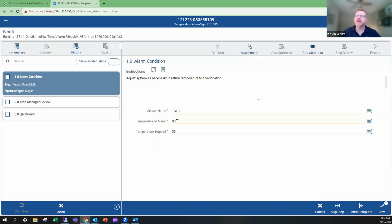So you can see it pulls through the information and gives us an instruction to adjust the system as necessary to return temperature. You can imagine this would be more in depth based on what your temperature condition was, what actions needed to happen, how you had to go about doing this. This could be very complex. But in this scenario, we're just going to say, okay, you need to go adjust the system. So I'm going to pretend that I go out as an operator and I notice that, yep, the probe's dirty. I clean the probe. We should be good to go.